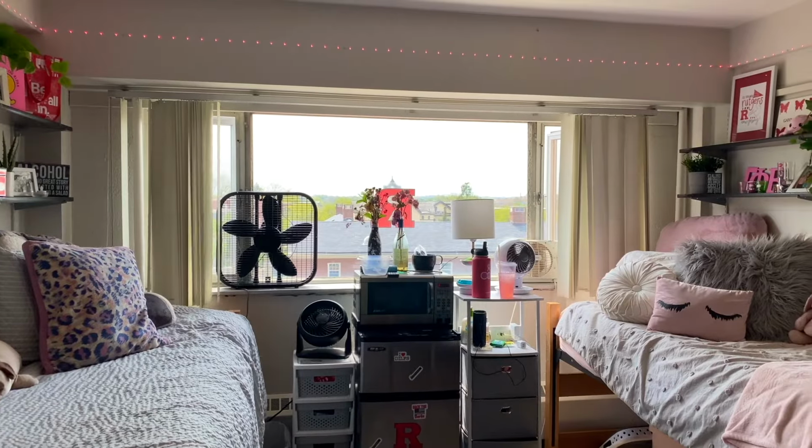Pretty much everyone gets the LEDs. It's really good for lighting. The dorm lighting can get really depressing.